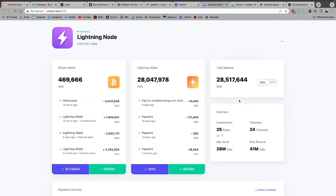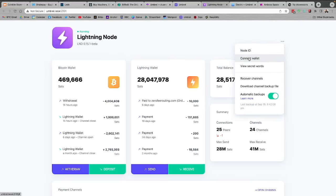Now, for the rest of the screen here, again, I said you could toggle between seeing sats or full Bitcoin. So you can do that with that toggle switch here. In the menu to the top right, again, you can connect wallets, and we'll do that momentarily. And you can also view the seed words, the backup words that you would have gotten when you first set up your node, from this spot. You can also recover channels. So if something goes awry with your Lightning node, you can recover them.